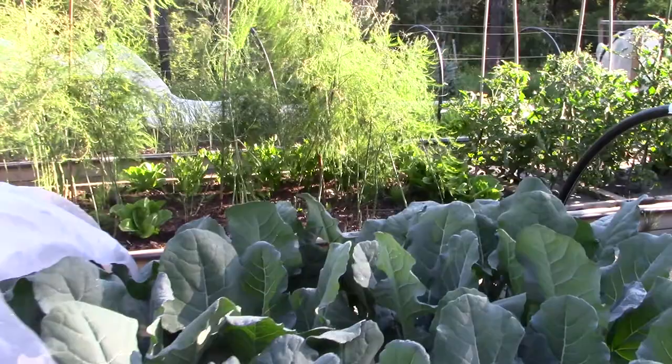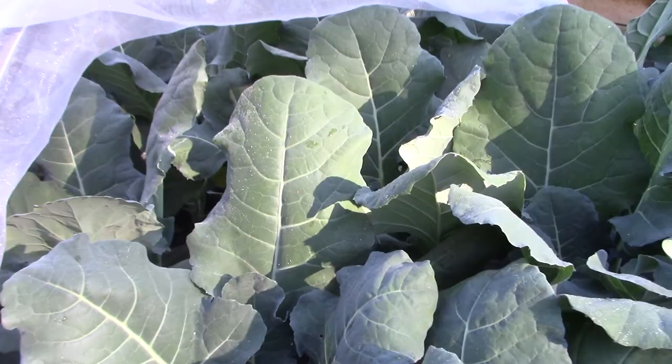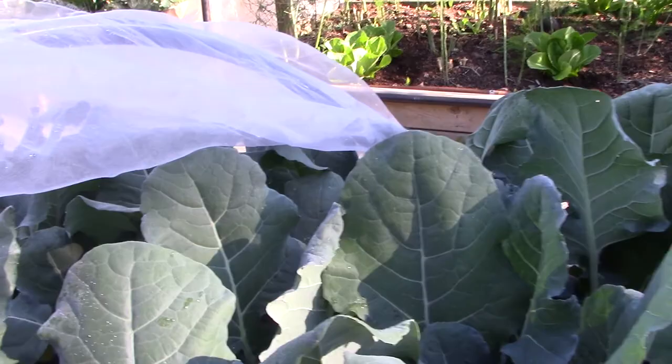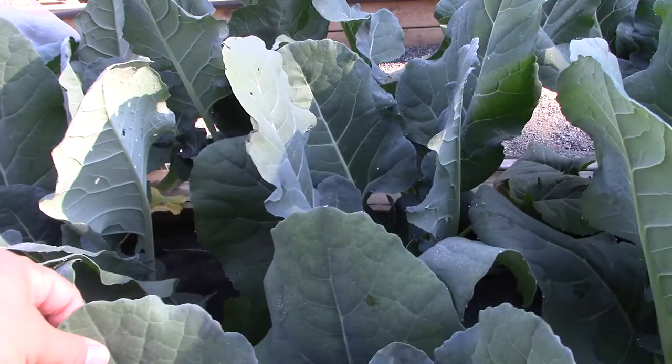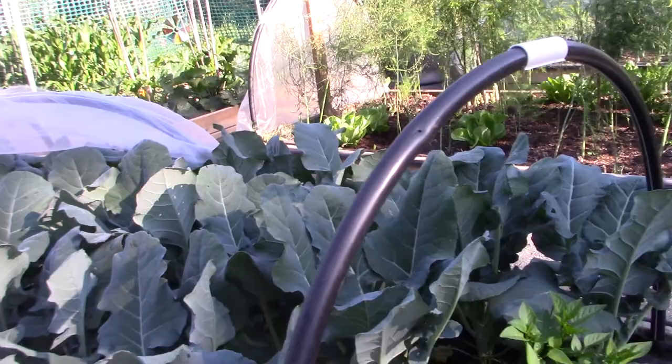Broccoli doing very well. Still don't see any broccoli heads forming. There might be something down there, but very large plants. Well, it's always a good year for broccoli. This is Imperial, and as long as you keep the bugs off it, we keep it covered, you'll get very, very large heads of broccoli.